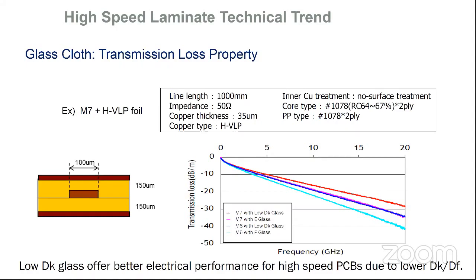As you can see, the lines are on top of each other there. And as a reference point, the low loss product, or MEG 6, if you will, in this case with E-glass, has quite a separation from the high performing low decay fabric.